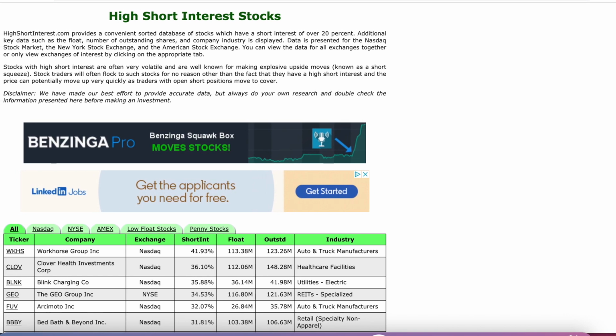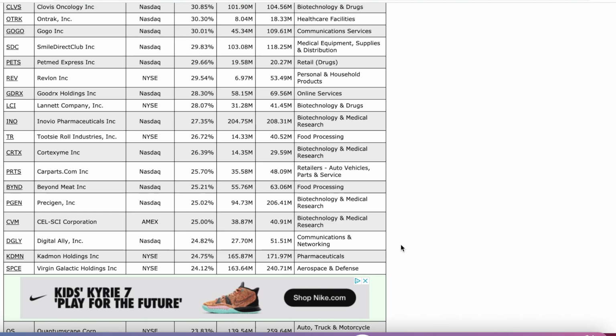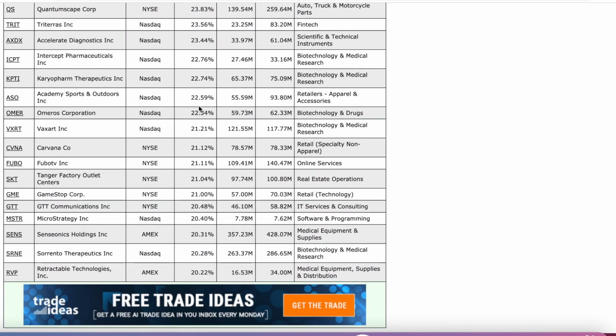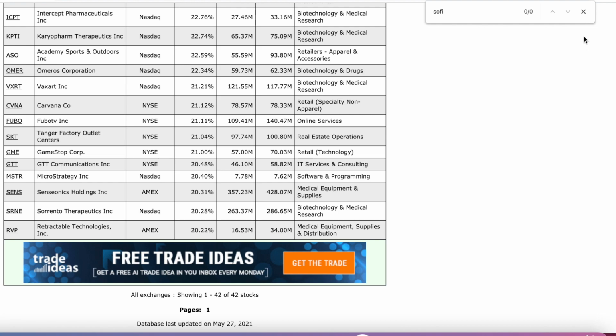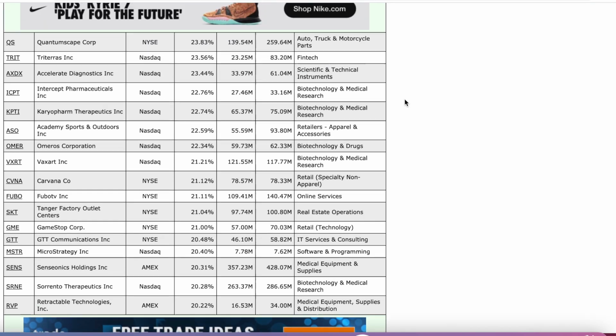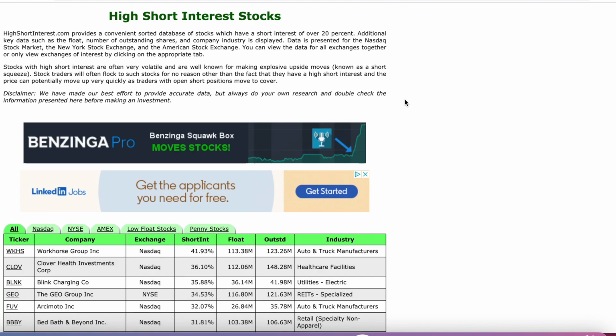So a bit of a mixed bag here. The updated short data is now as of 5/28, so May 28th, and this table includes any of the stocks that are over 20% of the float being shorted. And as we know before, SoFi was well into the 30s, pushing 40 at one point. And so if we do just a quick look here for SoFi, it doesn't come up. So for whatever reason, it's fallen below 20% on the short percentage of the float being shorted side of things.